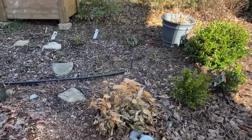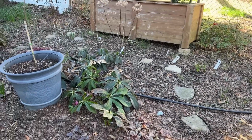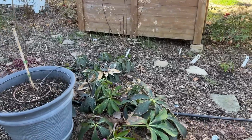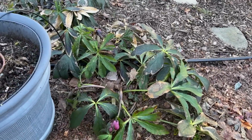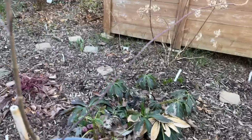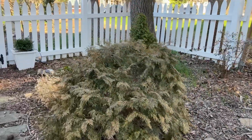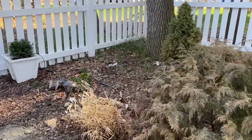This area, work in progress. Needs to be trimmed, needs to be cared for, needs to be redesigned with winter in mind, not just spring and summer. These hellebores are giant, but I need to trim them back so that this year's growth can come through. Golden Globe arborvitae has its bronze color for the winter.